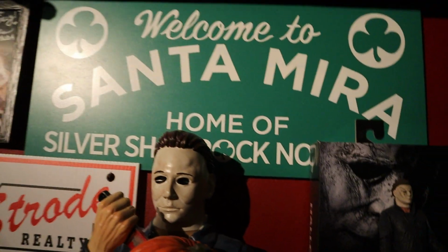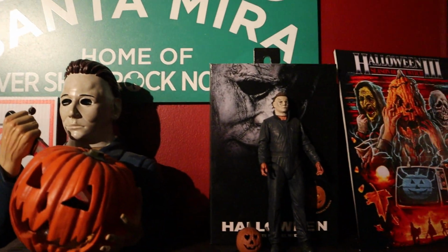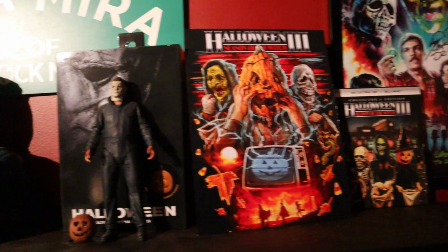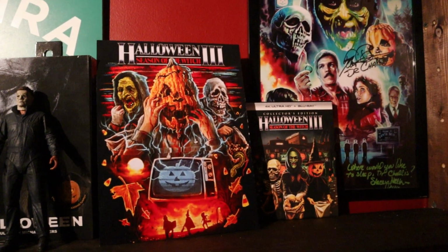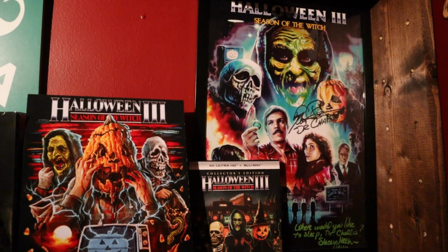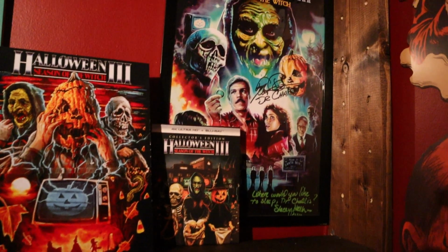Welcome to Santa Mira, home of the Silver Shamrock from Part 3. There's the NECA figure from 2018. And then here's all the Halloween 3. I got the other movie. Little shelf setter. And then the poster there signed by Stacey Nelkin and Tom Atkins. And that is the Halloween shelf.